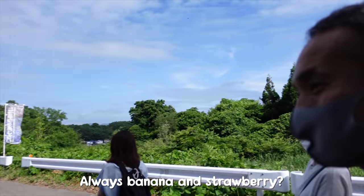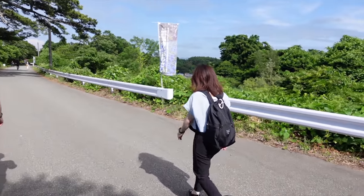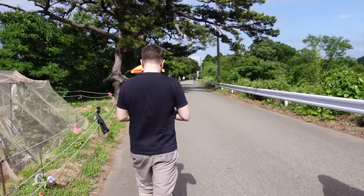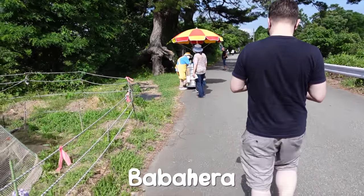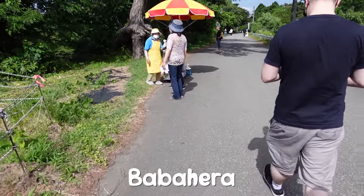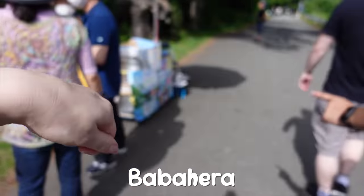Banana to Ichigo. Strawberry and banana. Normally. So, Akita's famous for these little ice cream stands. It's called Baba Hera Ice. It means like grandmother. Hera is like a flat thing that they scoop it up on.